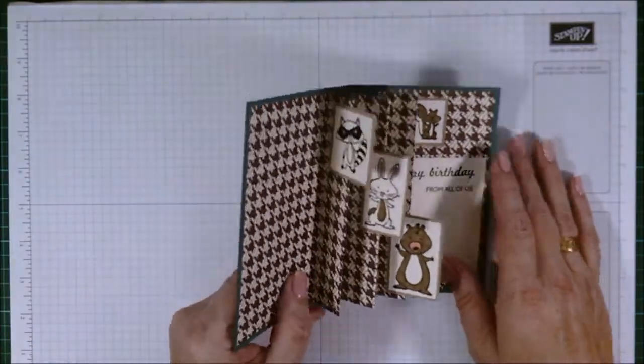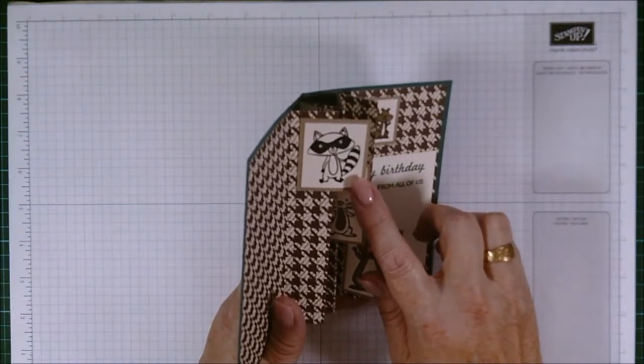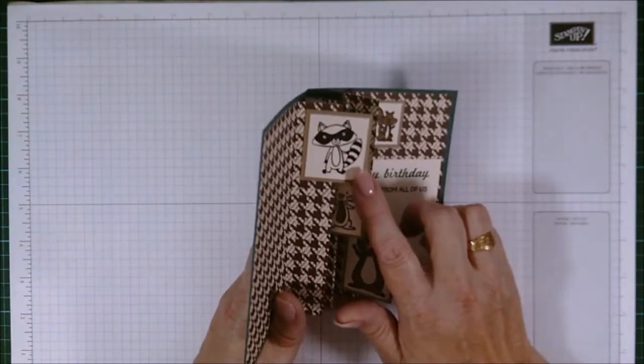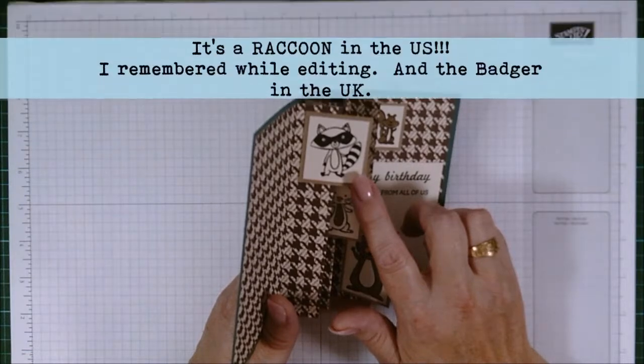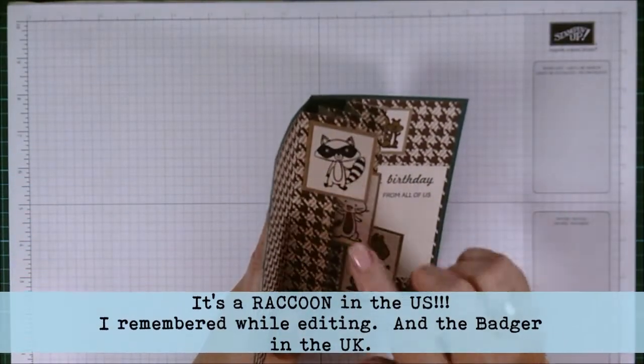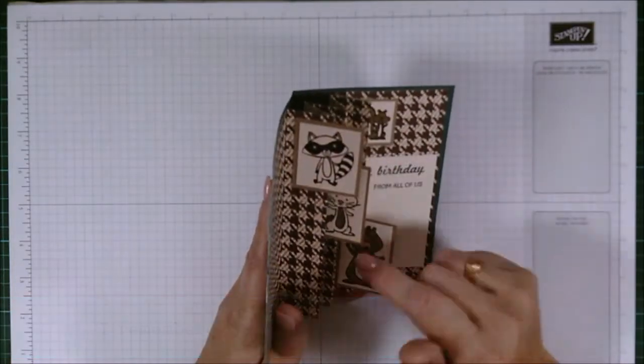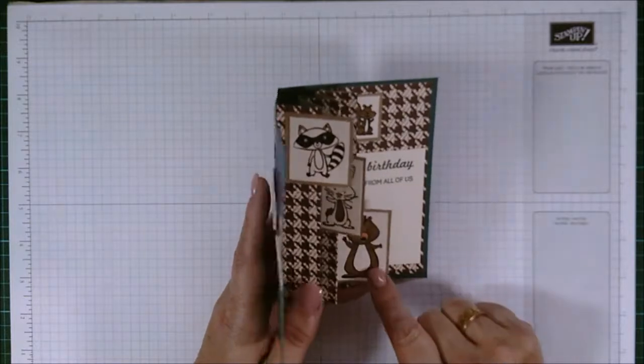And when we open it up, we've got our furry friends there, which are from the We Must Celebrate set. So we've got Bandicoot. I think that's what it is. It's not actually called a Bandicoot over in the States, though, and I can't remember what it's called. But we've got things like that over here in Australia that have got the masks over the eyes, and they're bandicoots. We've got the rabbit, and we've got a bear.